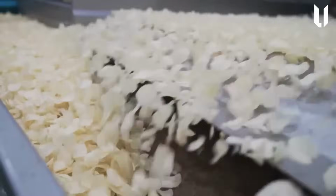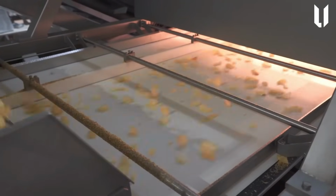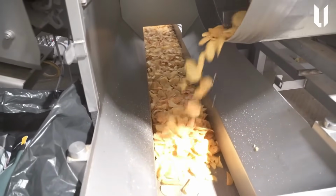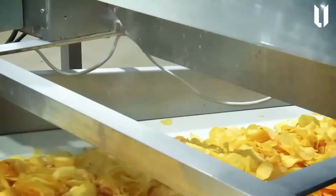and crispy texture. After frying, the chips are drained to remove excess oil. This step is crucial not only for taste, but also for the texture and shelf life of the chips. A gentle air cooling process helps reduce oil content, making the chips lighter and crunchier.